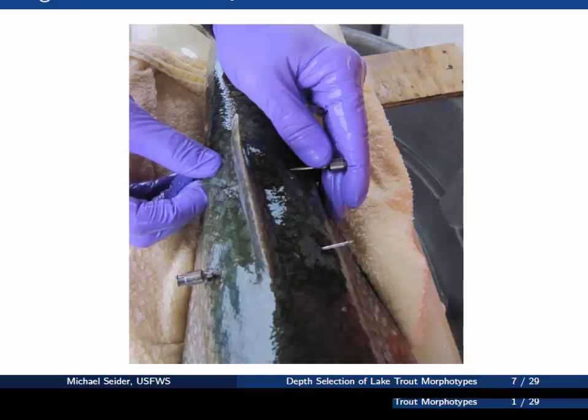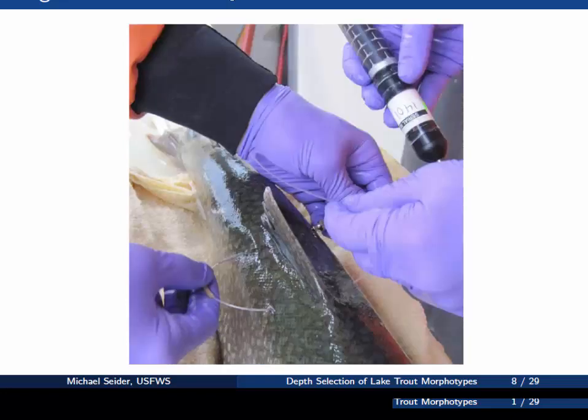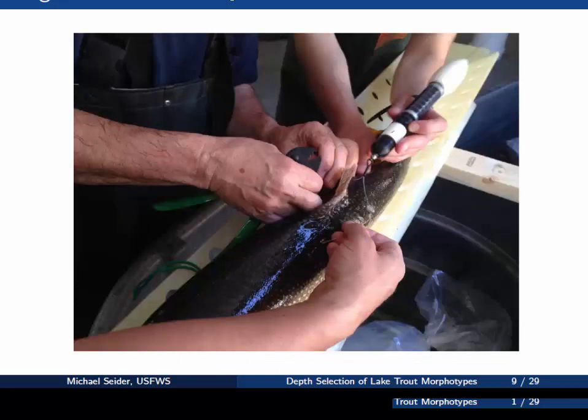The next few pictures are just showing the harness. Basically, two large hypodermic needles inserted. We started at about the midpoint of the dorsal fin, and then immediately behind the dorsal fin, and used heavy-duty fluorocarbon and created this harness. Again, the idea came from a similar study using similar tags on Atlantic salmon, and so far they've worked pretty well for us.